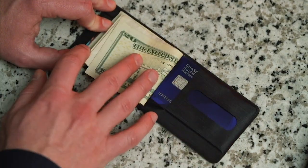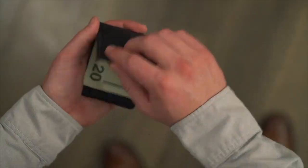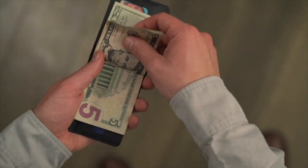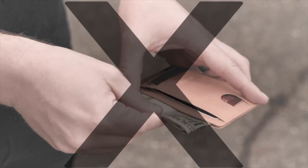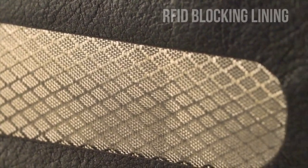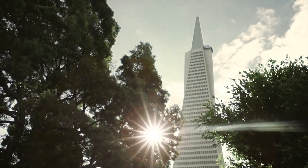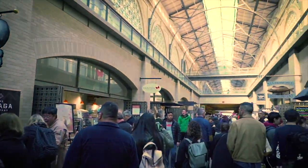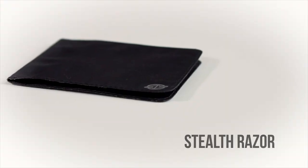Our patent-pending ballistic bungee loop holds cash in place with easy removal and better cash organization. Slip cash in and out without having to fold any bills or fumble in a pocket. RFID blocking lining in all Stealth Wallets keeps your information secure from data theft. Travel safe and worry-free wherever life's journey takes you. Stealth Wallets come in two varieties, the Stealth Razor and the Stealth Leather Wallet.